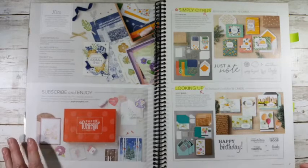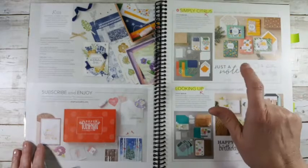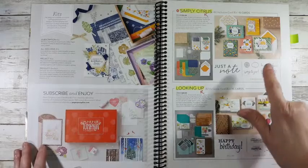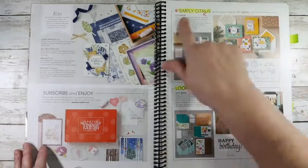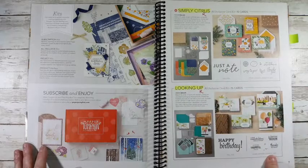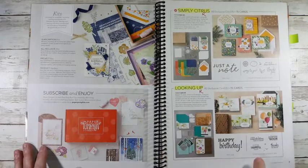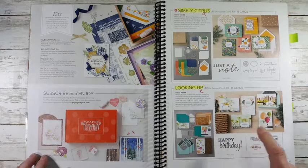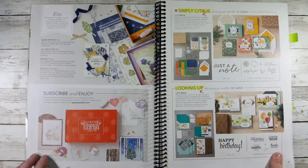Some kits are retiring. This is one of my favorite kits, Simply Citrus. It makes 15 cards, 5 different designs. It's an all-inclusive kit, as well as this Looking Up is my second favorite, I guess. Well, no, I have 3 favorite kits out of these that are retiring, but this one is an awesome one. I love the stamp set.